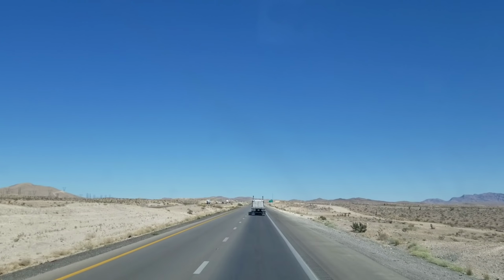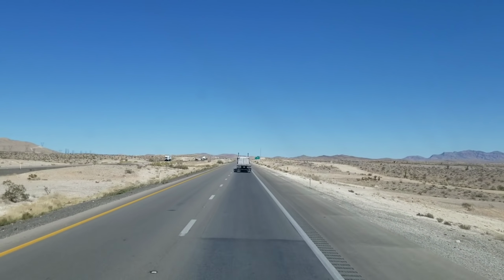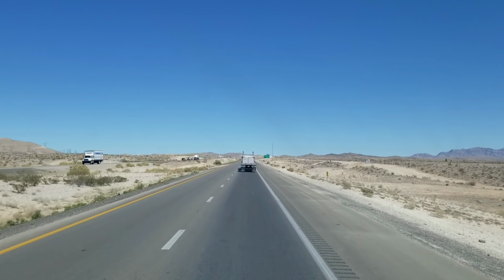Nice desert view. Yeah. Nice view of crappy desert.